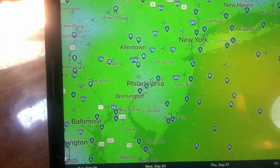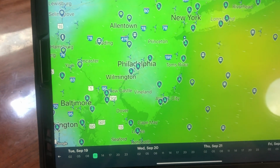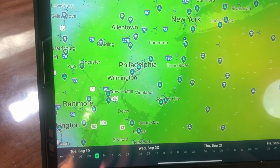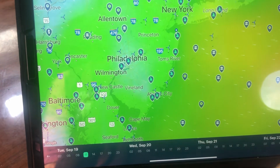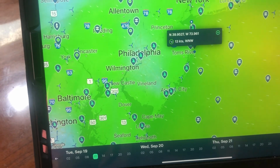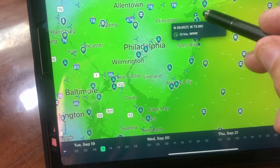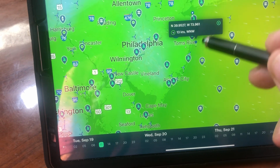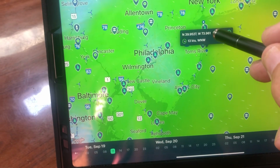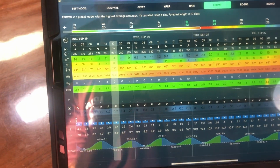So we start with this app. It's called Windy, and the cool thing about it is it shows us the projected winds and sea state for any point that we choose. So we're going to just try this spot, which is about a third of the way down the coast. It's halfway between Sandy Hook, where we are, and Atlantic City. So that will give us some idea of what the conditions will be if we were to leave tomorrow.